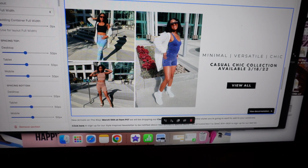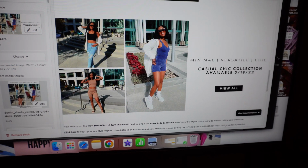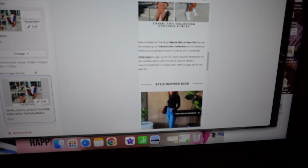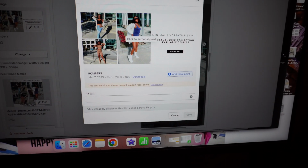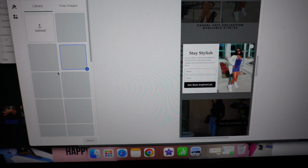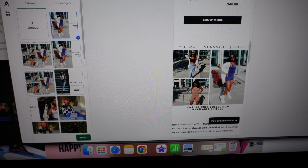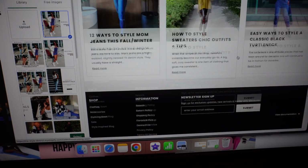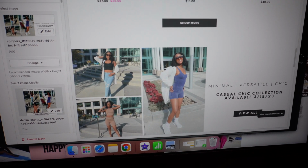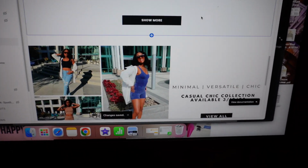So this has been on the website for days now, and I could have sworn, let me check the mobile version. Yeah, I changed the mobile. I must have just not changed the desktop, which is so annoying. Here we go, let's do that and then save it. So I'll just stay on this screen.